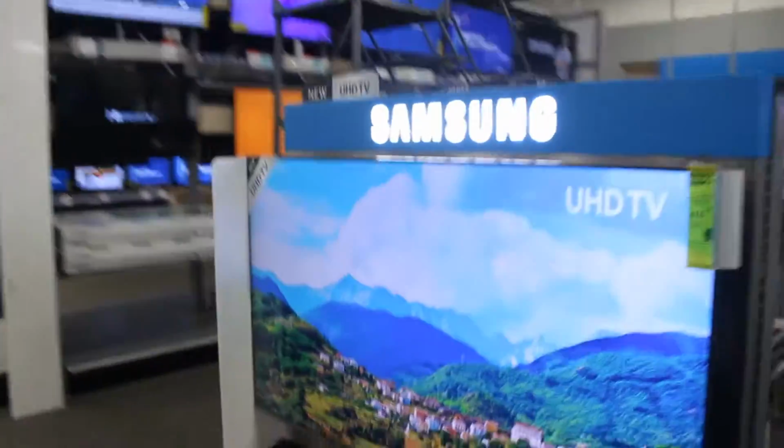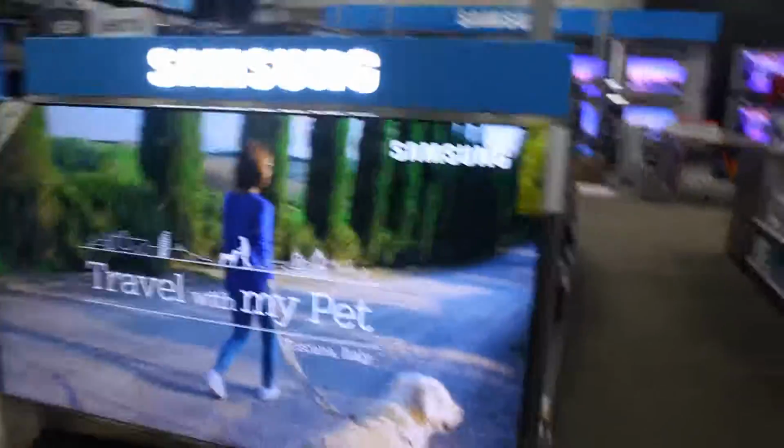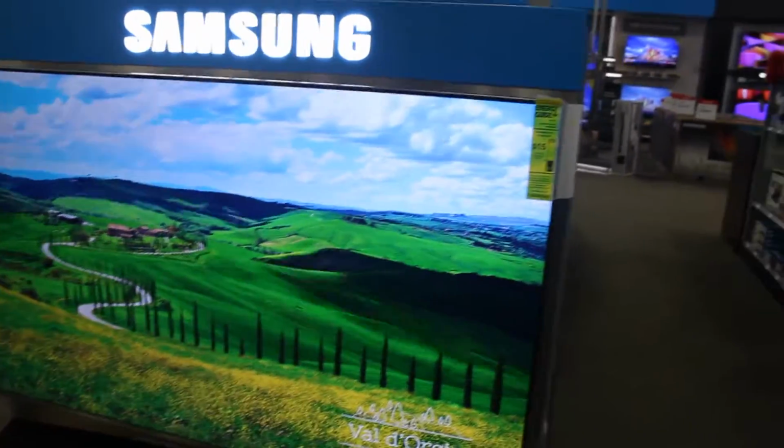See, it's not even curved, but you got the curved soundbar on. It makes no sense. The soundbar is curved, but the TV is flat. It doesn't make any sense. Go look at that.